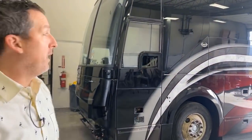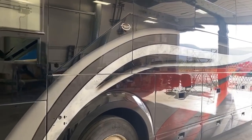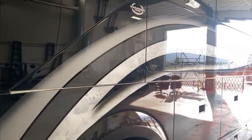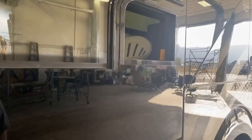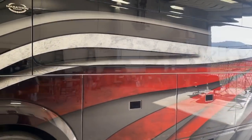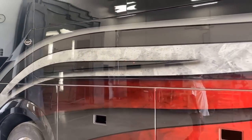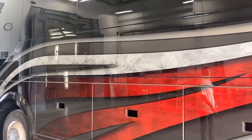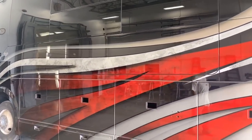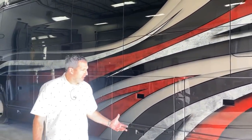Look at that beautiful paint job. This is an example of what these guys do at Marathon Paint. Isn't that amazing? $13.36. This coach is for sale. You're going to get a lot of glare in there, but look at that beautiful paint job. Beautiful colors. Blacks, grays, silvers, lots of texturing, and that red. It almost looks candy, and it might be a candy red.